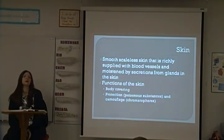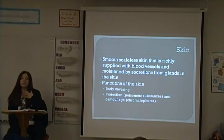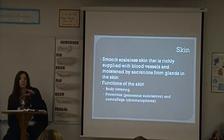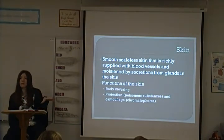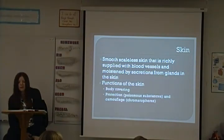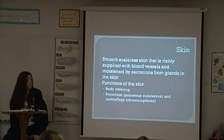Whoa. And then sometimes frogs and toads blend in; they have camouflage. They're not necessarily poisonous. They might be very tasty for an animal that wants to eat them, but they blend in with their environment. So that's camouflage there.